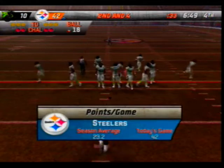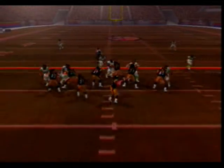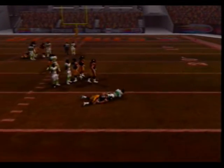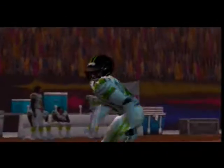Go low! Here we go! With the throw. Picked off. The 40. Number 45. Blades played it perfectly. Comes up big here in the fourth.